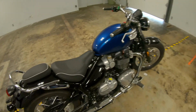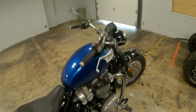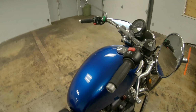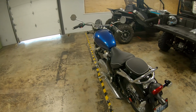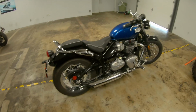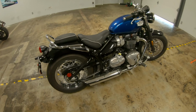Now the 2022 model comes in three different colors: a Cordovan red, a sapphire black and white combination, and the jet black. This is the 2020 model with the blue color. They have discontinued that. Bonneville is all about classic British build with high quality, elegant details. Triumph has done a really good job at that by keeping this motorcycle highly customizable.